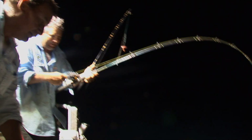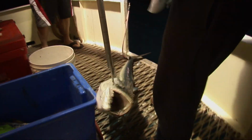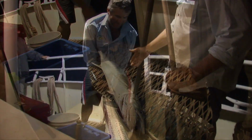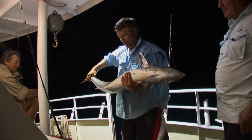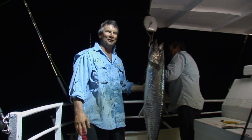Nothing you can do, you just gotta let him run. There we go. Oh, look at it. I reckon he's a 16. Woo! I'm sure a 16-kilo Spanish mackerel would put a dent in the freezer space. Oh, between 14 and 16, depending on which way the boat's rocking.